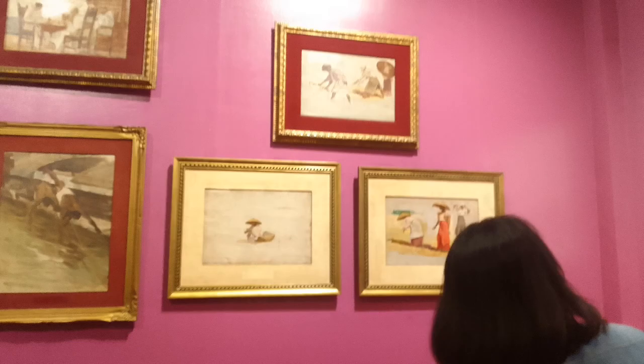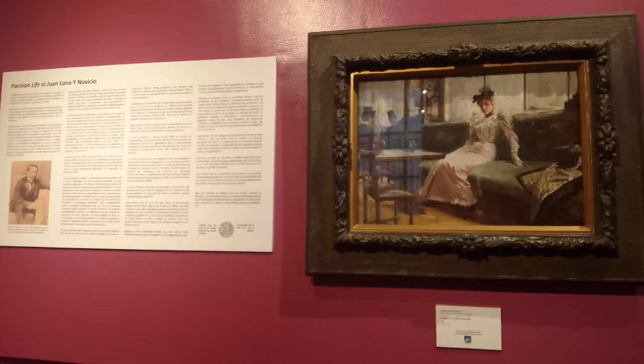This painting is one of Juan Luna's most celebrated works. It depicts Luna himself, Jose Rizal, and Ariston Bautista Lin having a discussion about the Philippines at a café in Paris. Interior d'un café, Parisian Life, Juan Luna y Novicio, oil on canvas, 1892.